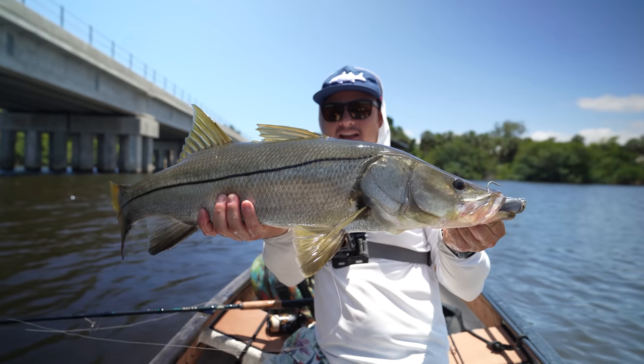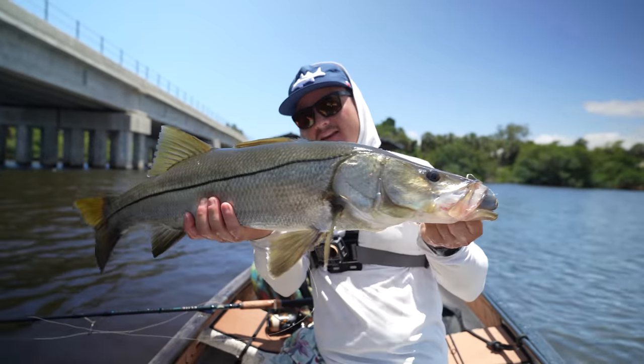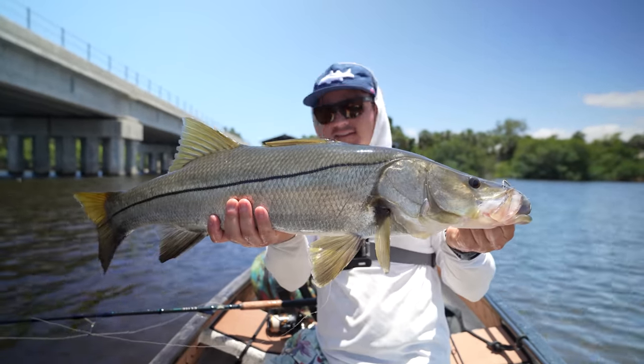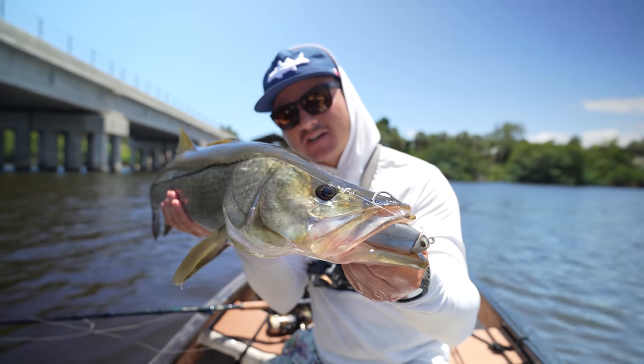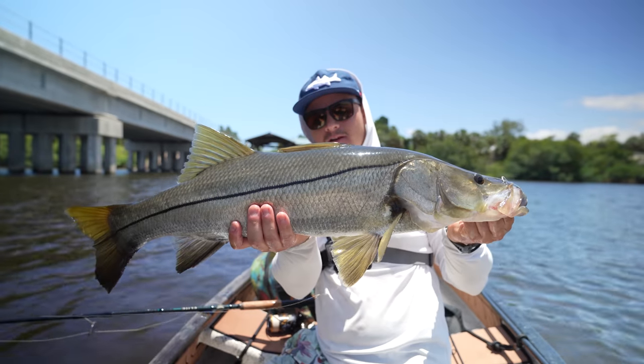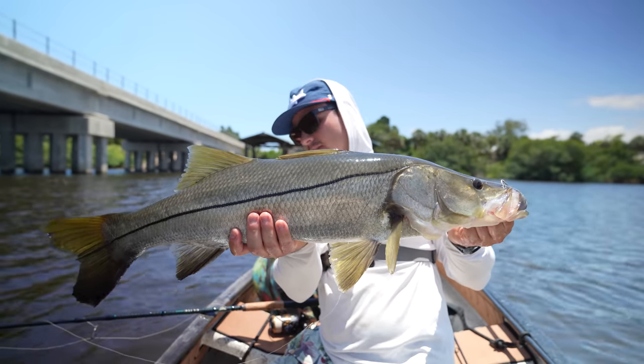All right, well, that is gonna have to do it for the day. Got that one on a 5-inch NLBN in a fresh mullet, and I've just been grinding for the past couple hours. Had a lot of close calls with big snook, but got that one right there off like a concrete piling there. Just slammed it, slammed it. There was two there too.